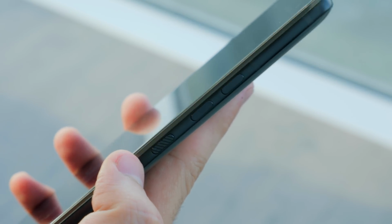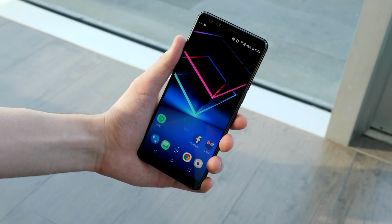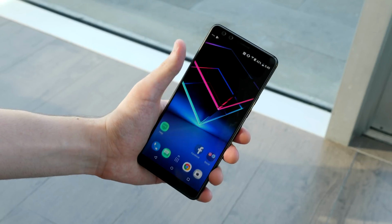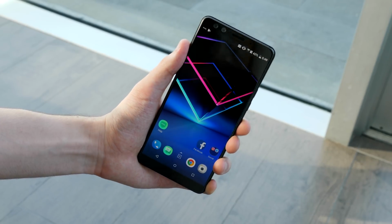Maybe the most interesting part of the U12 Plus hardware is the fake buttons along the side. Just like the Force Touch trackpad on a MacBook, the U12 Plus buttons don't actually move, they just sense when you press down on them and click back at you. HTC says this helps with the phone's water sealing, and though it didn't work perfectly on the pre-production units I handled, I think it's an interesting idea at the very least.